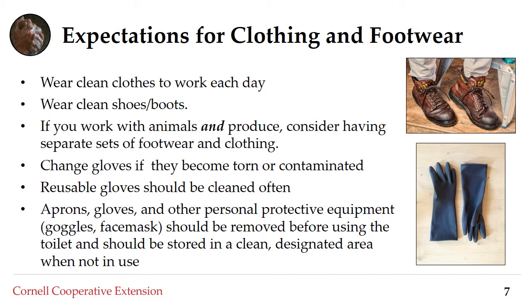Guidelines for clothing and footwear. Employees should wear clean clothes to work each day. They should also wear clean shoes or boots. If you work with animals and produce, consider having separate sets of footwear and clothing. This can help to prevent cross-contamination. If you are required to wear gloves, change them when they become torn or contaminated. If you wear reusable gloves, they should be cleaned often.